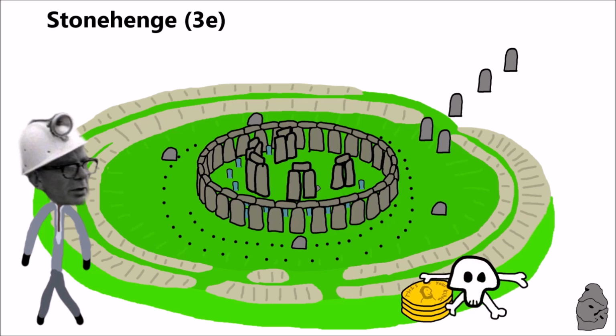A 7th century Saxon man was excavated from Stonehenge in 1923, suggesting that some people were still being buried here long after the last construction phase.